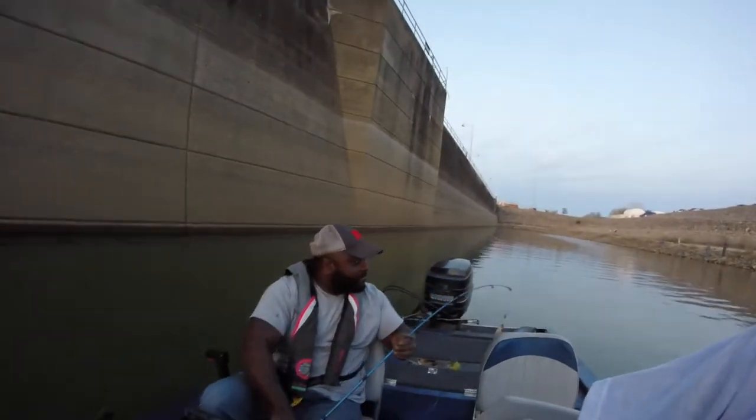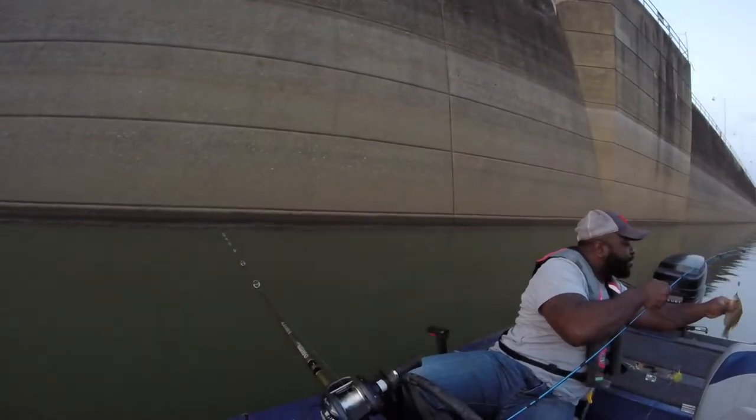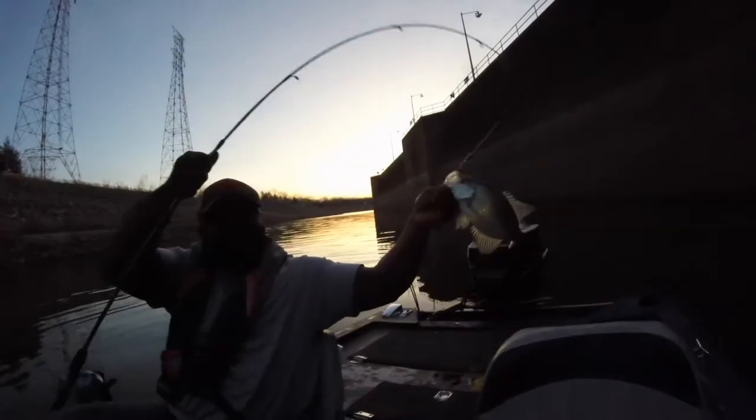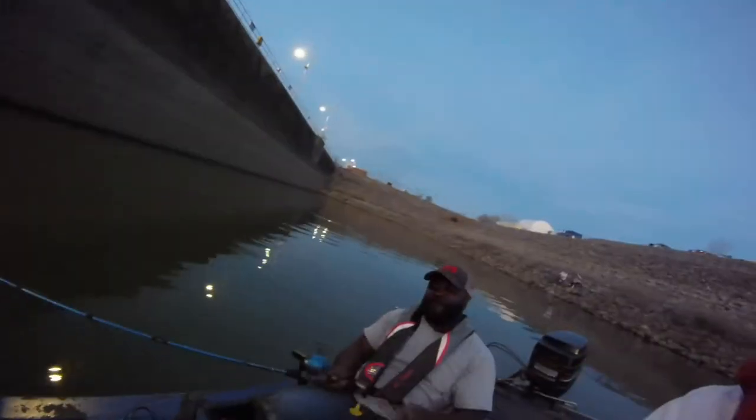Another one. We got him another one. Alex done got one. Another bluegill, and I think somebody's nibbling on mine right now. He got a slab this time. Nice size crappie. Heck yeah.